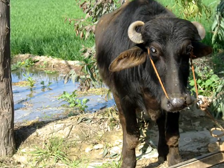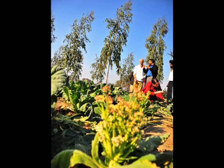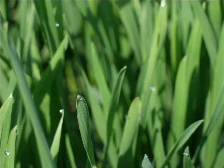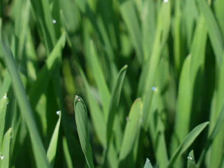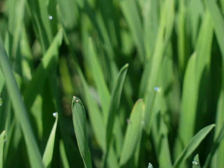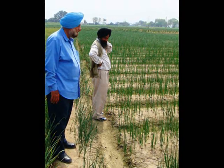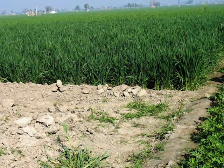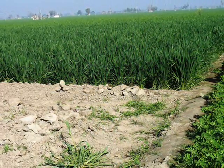In light of this very significant problem, the Columbia Water Center, with the support of the PepsiCo Foundation, is engaged in two efforts in Punjab. The first is to make rice cultivation more efficient and less water-intensive. There are several different methods here, but the basic idea in all of them is to reduce the amount of water used to grow the same amount of rice.